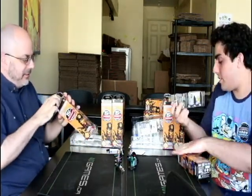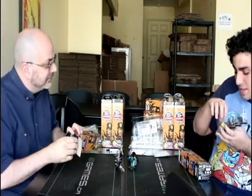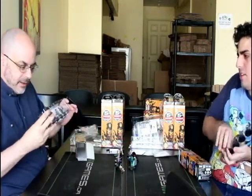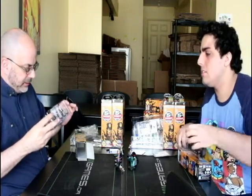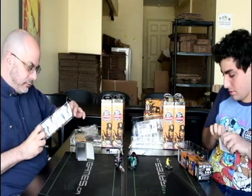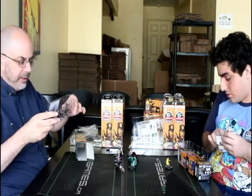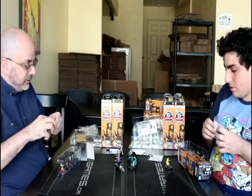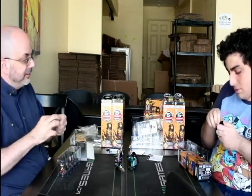All right, let's see. I got the chase. Oh, who'd you get? I got Carrie Kelly Robin. Oh, that answers the question of which one it was going to be. Yeah, I got Green Lantern. I got Necron, the Bat God, who is one of the power pieces in the set. Let Jade brag about his.